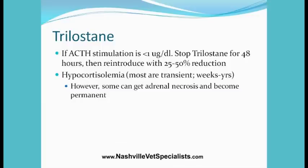So if the ACTH stimulation test is less than 1, you have to stop the trilostane. And the good news is that it is pretty short acting, and you have to stop the trilostane for at least 48 hours, and then you reduce the dose by 25 to 50% of whatever dose you were on. Okay. And you can still get almost like an Addison's effect where you have too low of a cortisol. It doesn't always seem to affect the potassium and sodium, and it can be transient, but sometimes it can last much longer. So when this drug first came out, everyone was so excited, but it still can cause the dreaded hypocholesterolemia.